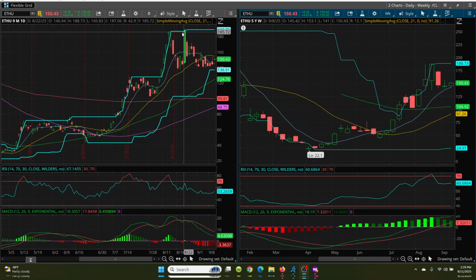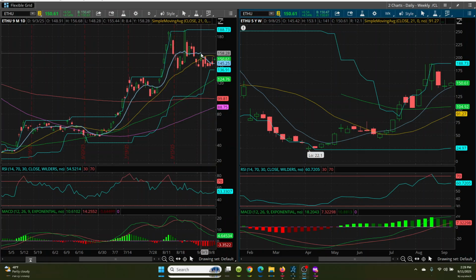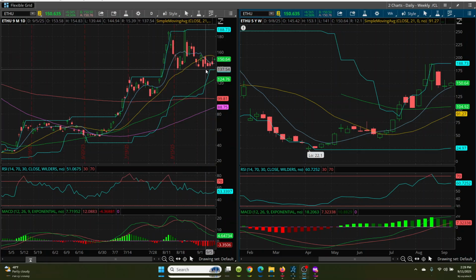All right, so we had this nice double top situation, came right on down, but look how nice we're consolidating here. Okay, very, very nice. Now, on the downside, you want to watch that 8-day, 145.25. That's really going to be key. And then we can come right down here to the bottom of this candle.